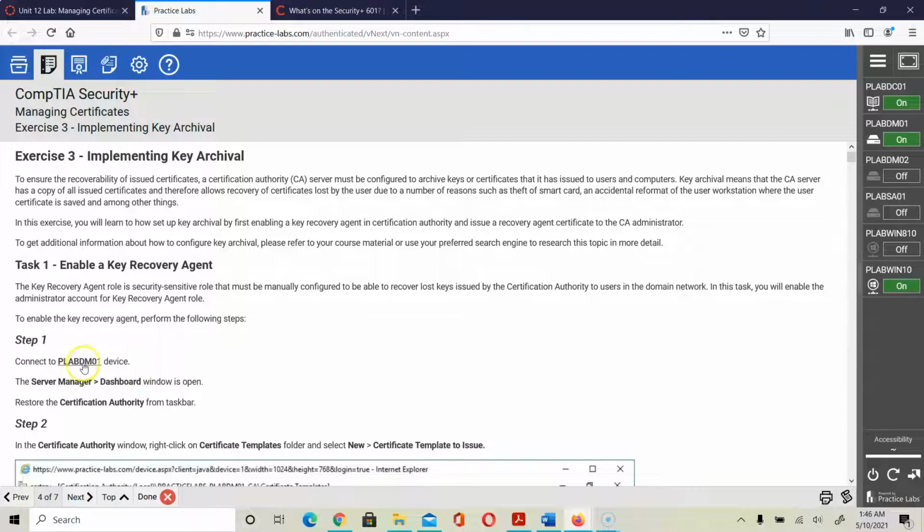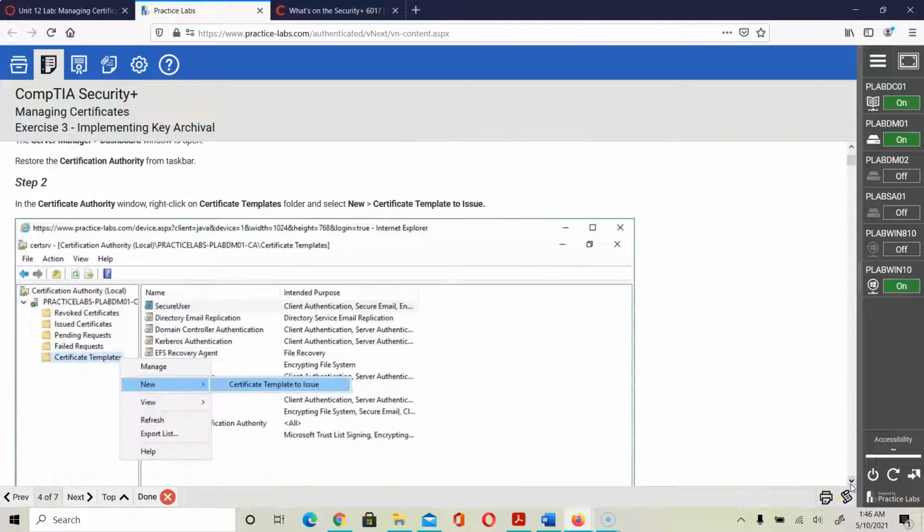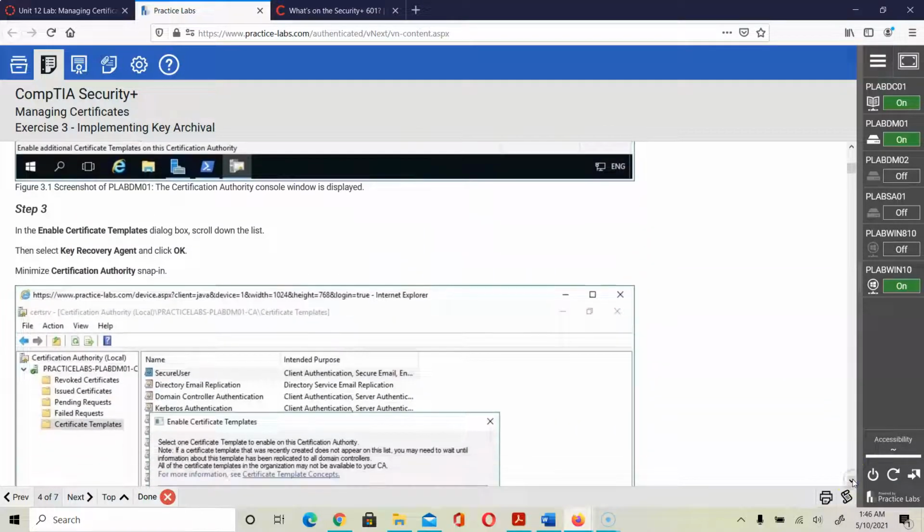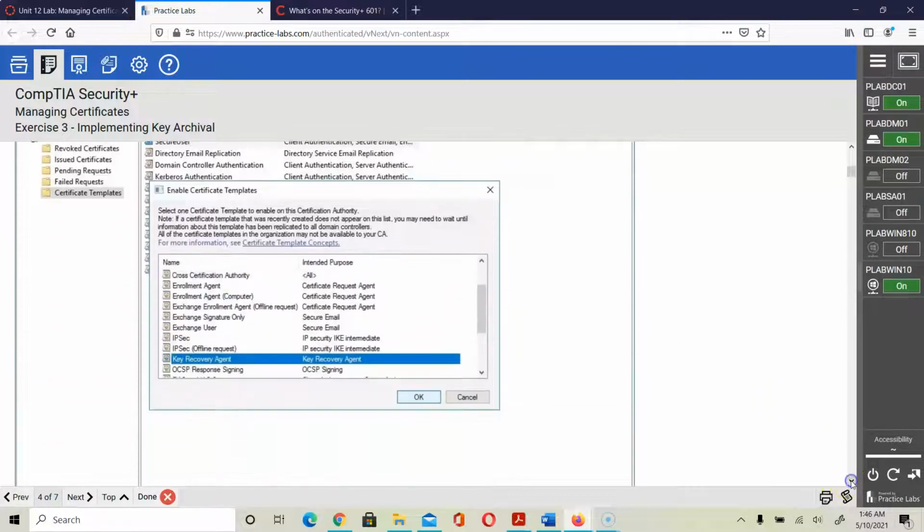So back to our server DMO1, you are going to go back to CA, Certificate Authority. And here you are going to create a certificate template again. And in this one, you are going to select Key Recovery Agent, as it's shown in the screenshot.